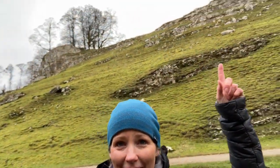Now, isn't this just the most perfect place to stop and take a little rest alongside the river here in Wolfscote Dale, which is what we are now walking through. You've got all the gorgeous limestone cliffs behind me up here as well. It's absolutely gorgeous here. So we have had a lovely walk so far and I thought it was time to have some lunch, which today is banana pancakes.